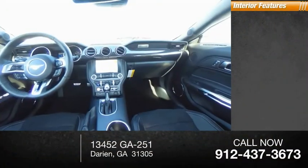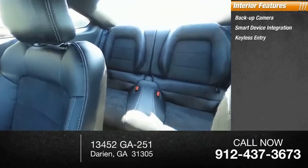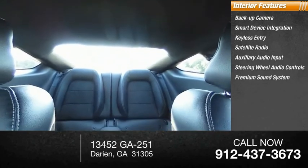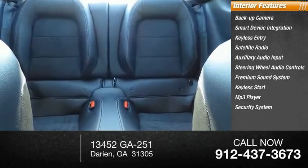Inside you'll find backup camera, smart device integration, keyless entry, satellite radio, auxiliary audio input, steering wheel audio controls, premium sound system, keyless start, MP3 player, security system.